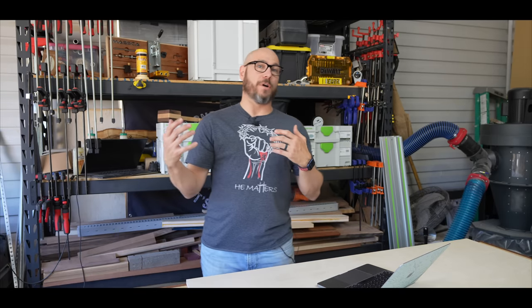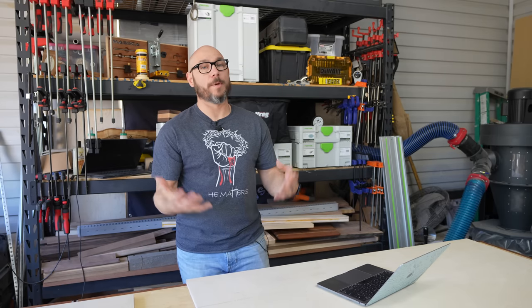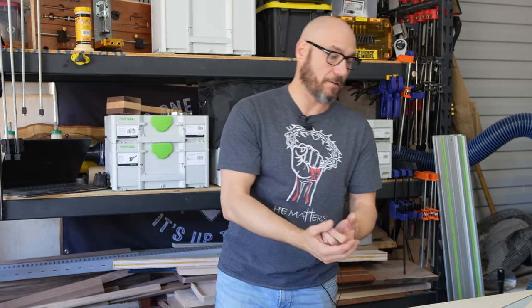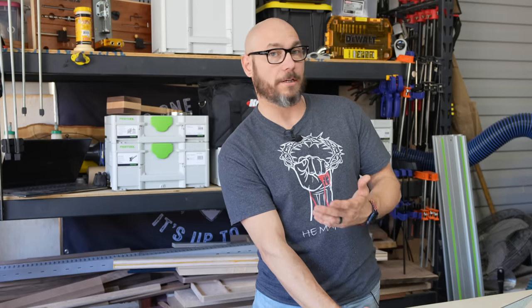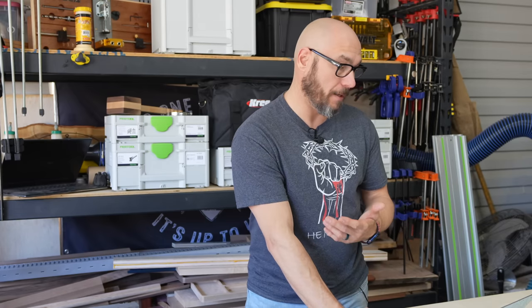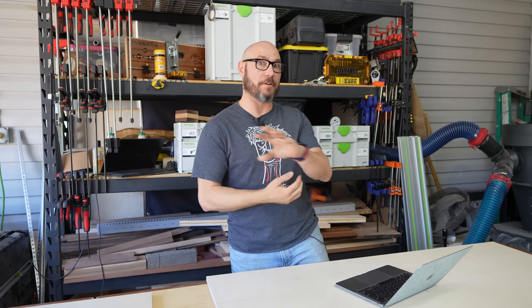Or you can just sort through all the deals, which includes the lightning deals, as you see here on this chamfer or drilling tool set right here. It is a lightning deal, but it's included in all the deals. And if you just happen to be here and you click Today's Deals like we just did, right under this row right here, you're going to see coupons, renewed deals, outlet, warehouse. That's where you can access the warehouse directly, the outlet directly, or the Woot deals directly like we talked about earlier. Those are secrets.